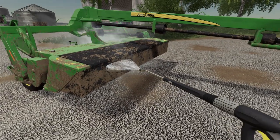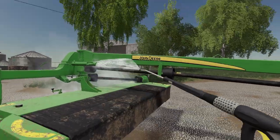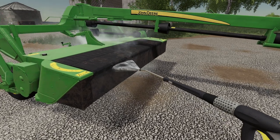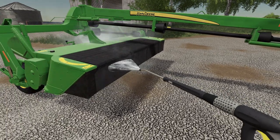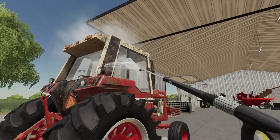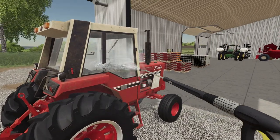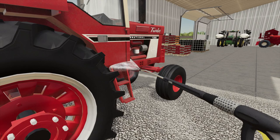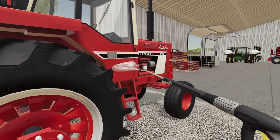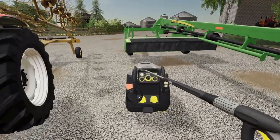Of course, we gotta wash off our new mower here, our John Deere mower. Can't have something brand new on the farm this dirty. That's just unfarmer-like. What am I talking about? Most farmers don't wash off their stuff, because they're super busy and don't have the time to wash off equipment every single day. I'm just one of those farmers that has to wash off and keep my stuff nice and clean. When it's all nice and clean, it's so much easier to drive around. It's so much more enjoyable, let's just say. Give the old 1086 a good bath washing.